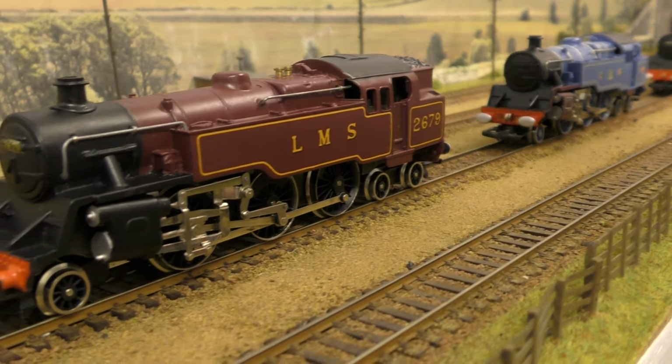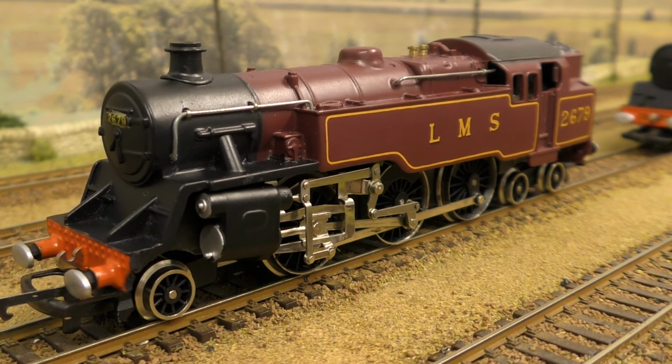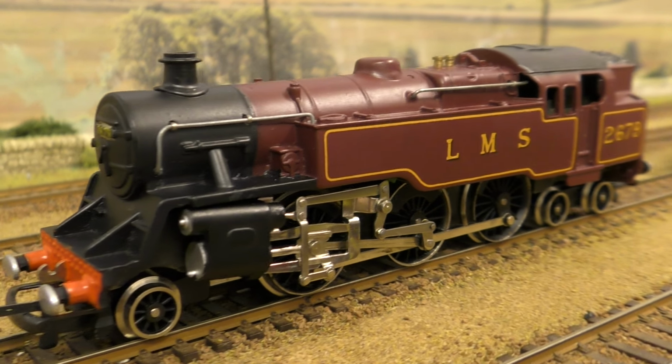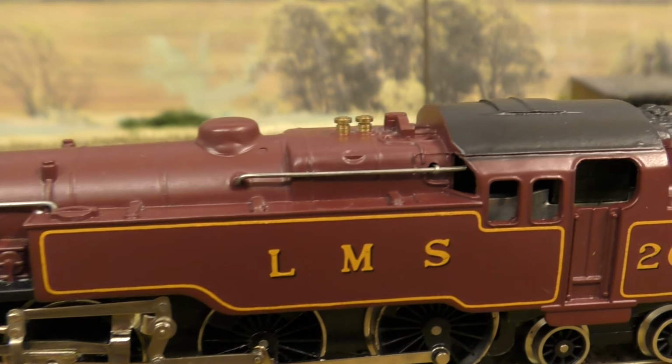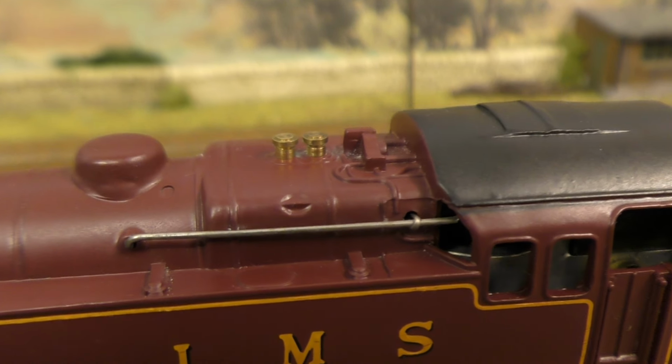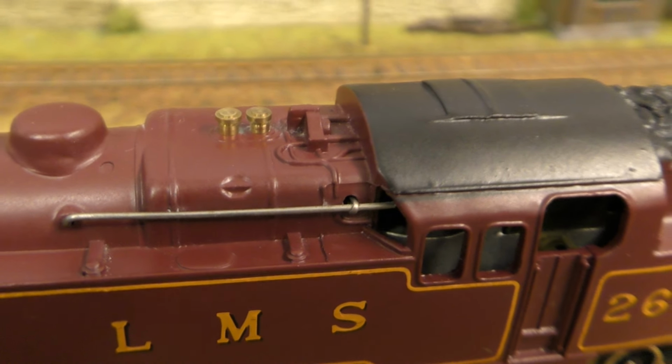So I think that's a superb looking locomotive. These are very characteristic, strong looking locomotives. I don't think there's been a finer model ever made in 00 gauge than these tank engines. They have some real presence about them.